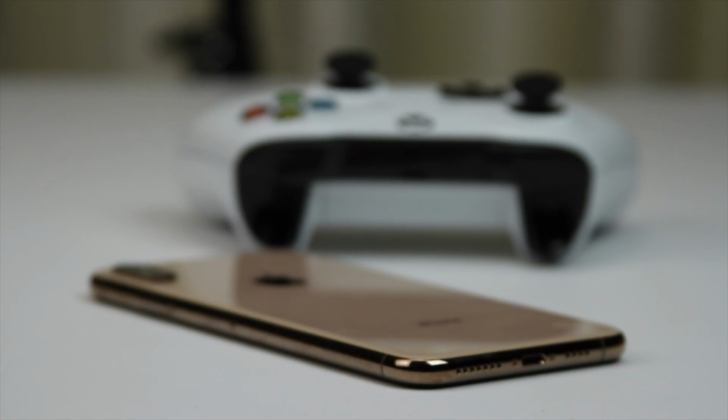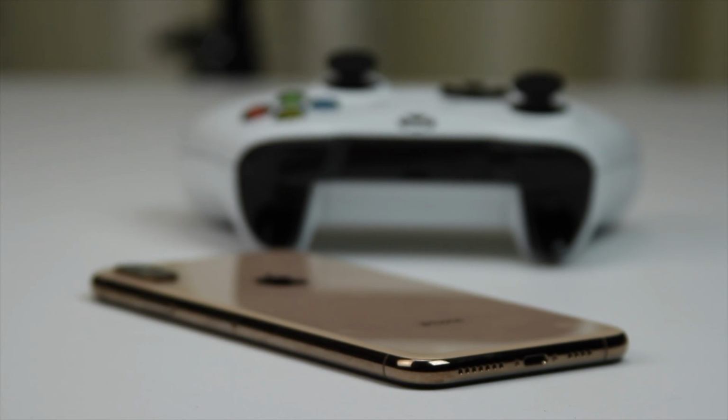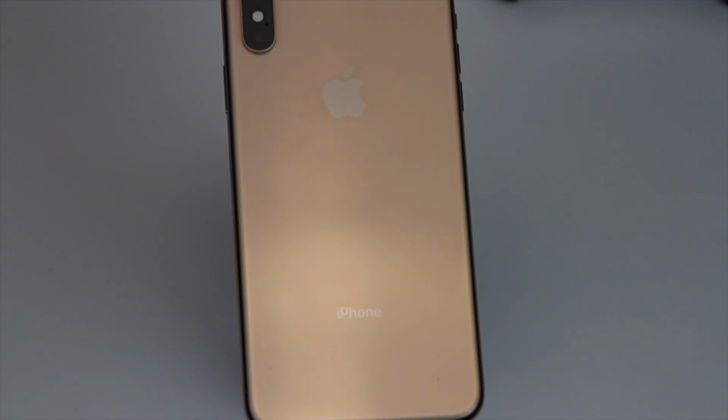Reason number 5 is the color of the phone. This phone comes in 3 different colors: space gray, silver, or gold, and I have the gold one, and the gold really does look nice, especially when there's light reflecting on it, or if it's just laying down on a desk. This phone looks nice. I know there are some people that are going to get the iPhone XS Max just because of the color gold, and I'm not one of those people.